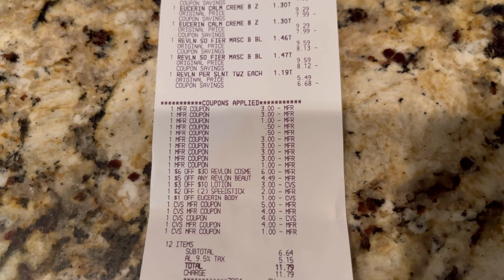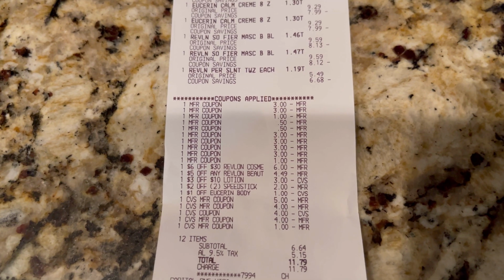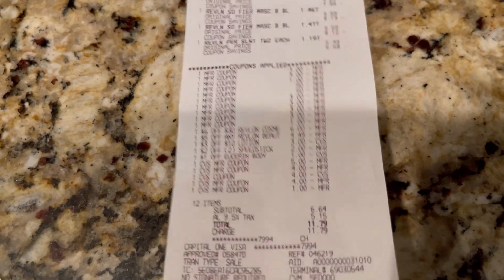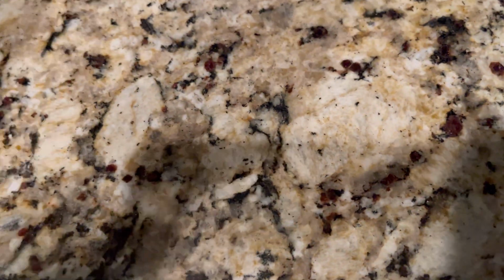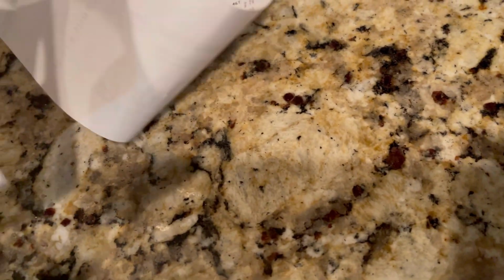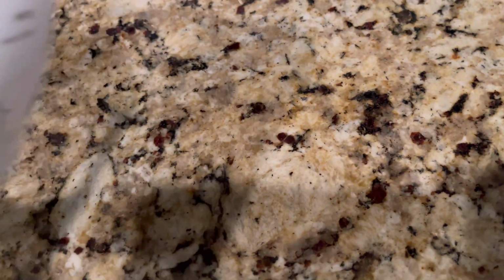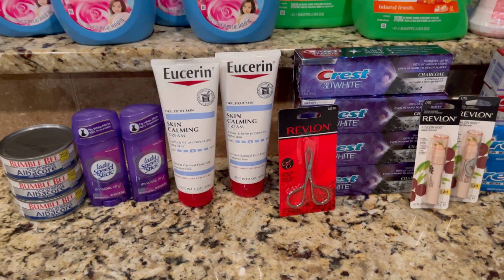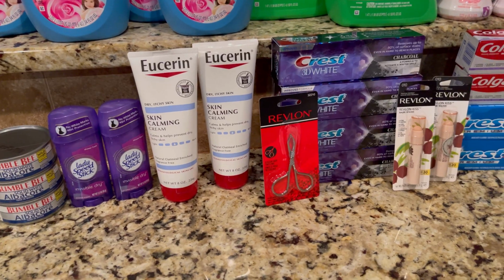My total was $6.64. Now, I used some CRTs, but I had nothing that was lower. I had a bunch of $8 and $10, which I did not want to lose. So I didn't use that, but I got everything that I was supposed to get. I get $5 back for the Eucerin, $2 back for the Speed Stick, and $10 back for the Revlon. And within 48 hours, I'll get $3 back.